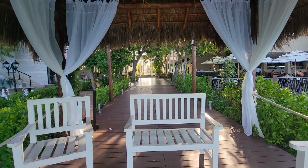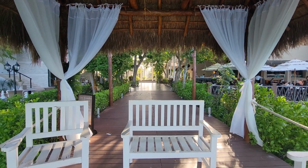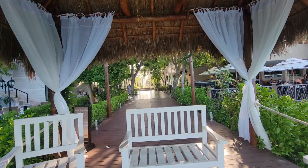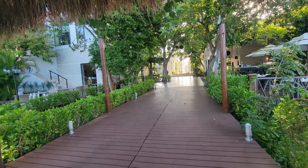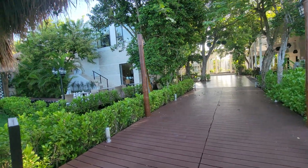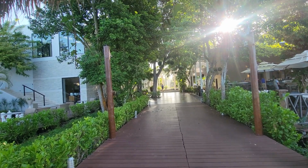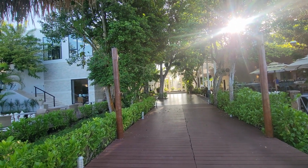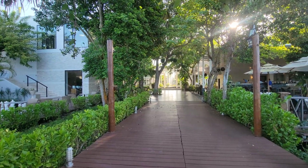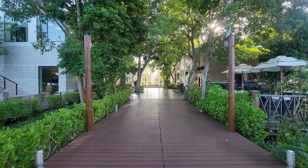All right, so let's look at the walkway here. If you're a wedding couple, your grand entrance. This is really nice because if you don't want to have a feet-in-sand kind of wedding, you have this really nice walkway. You could have chairs up here, or you could have your chairs going all the way out there.